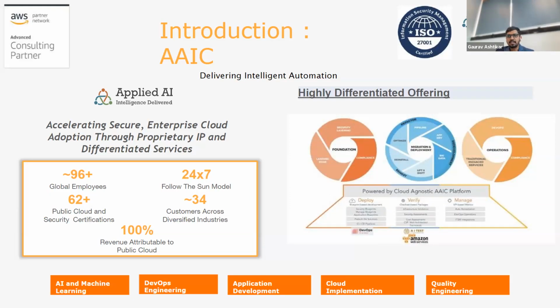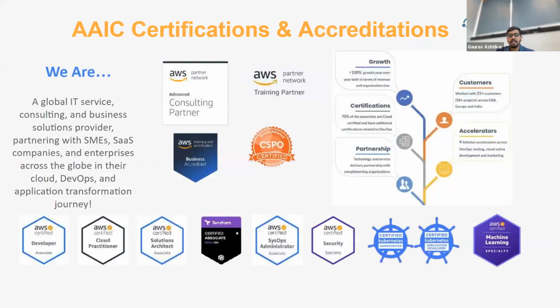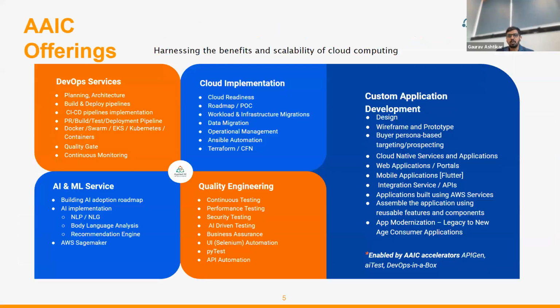Aparna, can you please move to next slide? Yeah. So these are the various certifications that our team achieved. We are AWS Advanced Tier Consulting Partners. We are AWS Training Partners. Our team has a variety of certifications from AWS, Terraform, LogicMonitor, Kubernetes, etc. Our team has very in-depth knowledge around it. After that, can you please move to next slide?